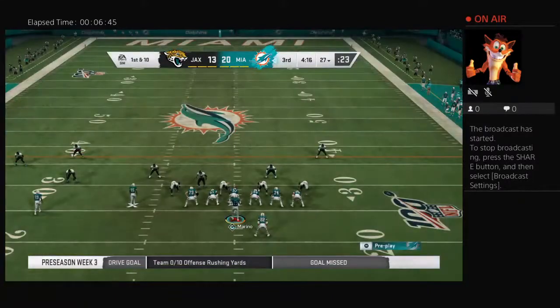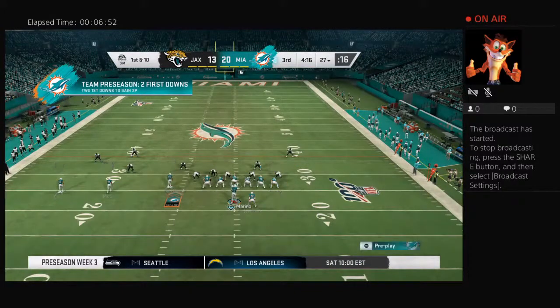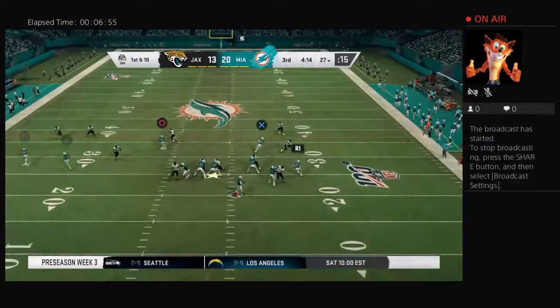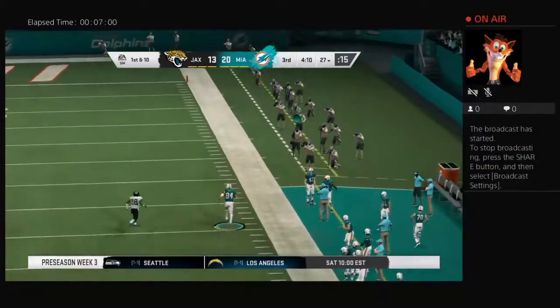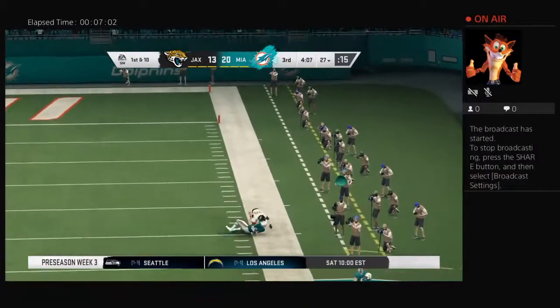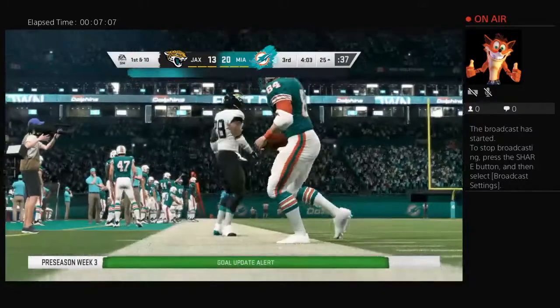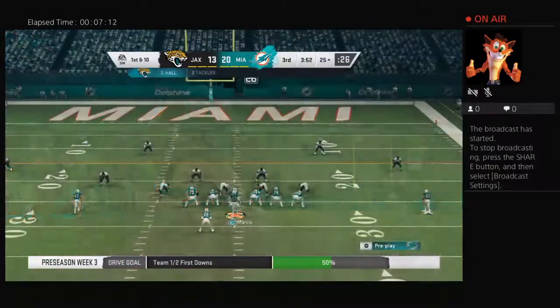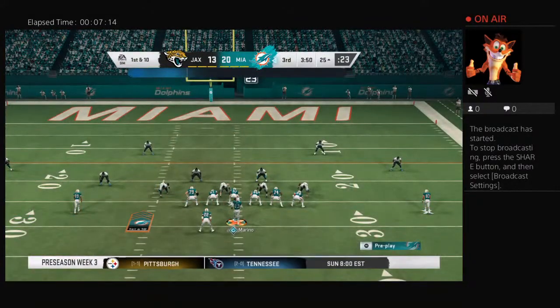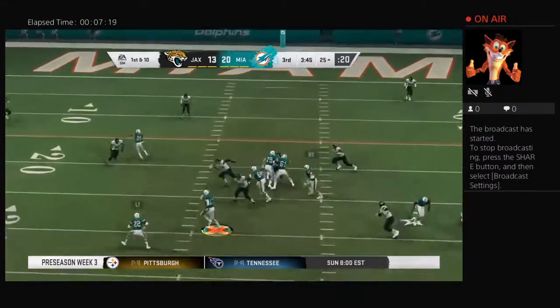Third quarter action, and this offense will have a 1st and 10 as they get set for the next drive. Topper! From the shotgun, Marino. It's hauled in by Hardy. And they do finally get him, but he takes it to the 25. A big play there for the Dolphins. 48 yards. So in Jacksonville territory now. Here's a 1st and 10 at the 25-yard line.